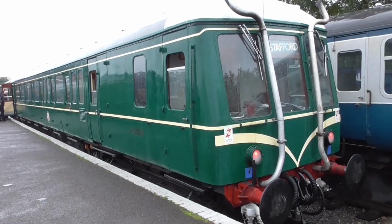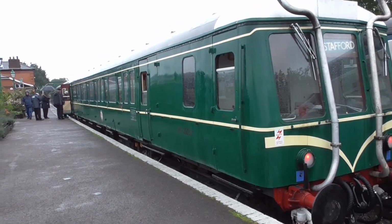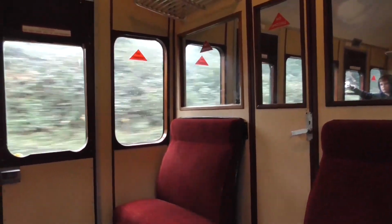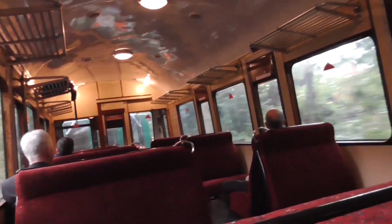The Class 121 55033 has never really seen any other rails apart from the Conwy Valley, and this was a first to see this locomotive running on a different railway line in the British countryside. It was certainly good for the locomotive to get out and stretch its legs, as it were.